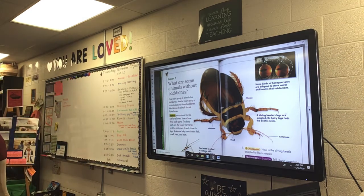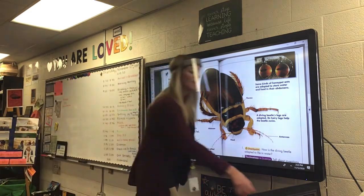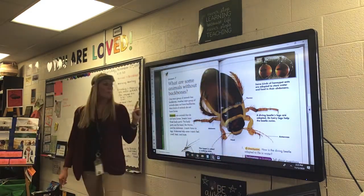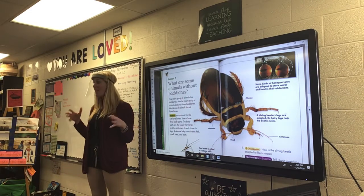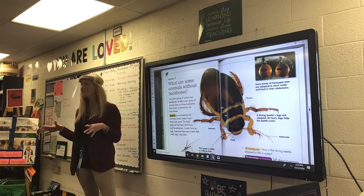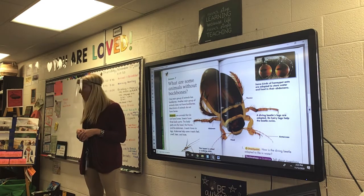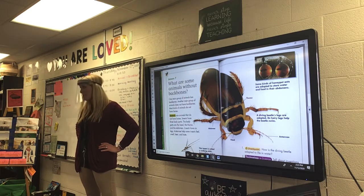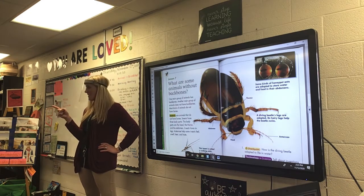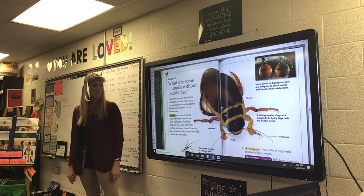There are some animals that don't have backbones, and they're called invertebrates. So let's read this. It says one main group of animals has backbones. Another main group of animals does not have backbones. Most kinds of animals do not have backbones. Can you believe that? Most animals don't have backbones. Do you know why? Because insects are animals that do not have bones.